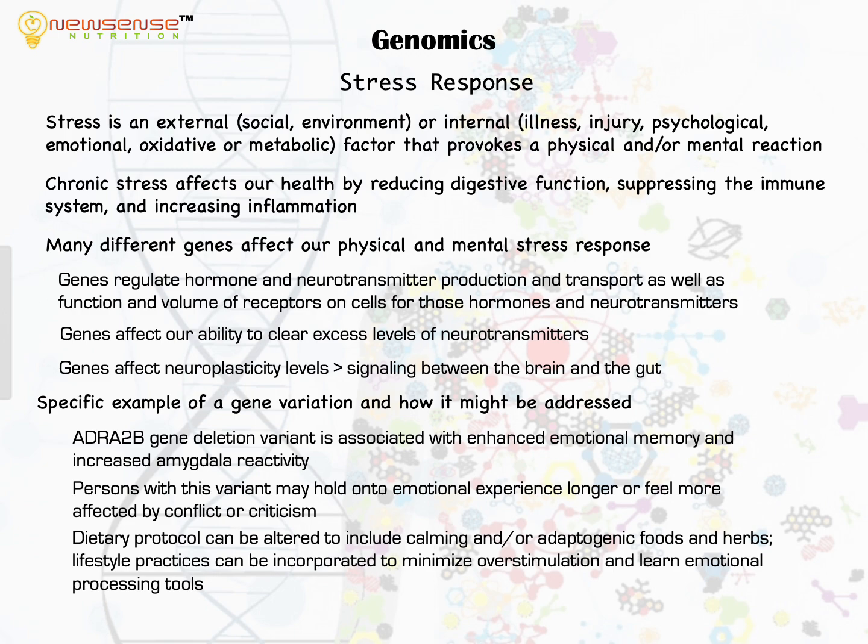But we can look at dietary protocols. We can alter them to include calming and or adaptogenic foods and herbs. And then we can also incorporate lifestyle practices so that we minimize overstimulation and help these people learn emotional processing tools. So again, gene variant, not destiny, just a tendency, and we have control over how we can deal with that and resolve it.